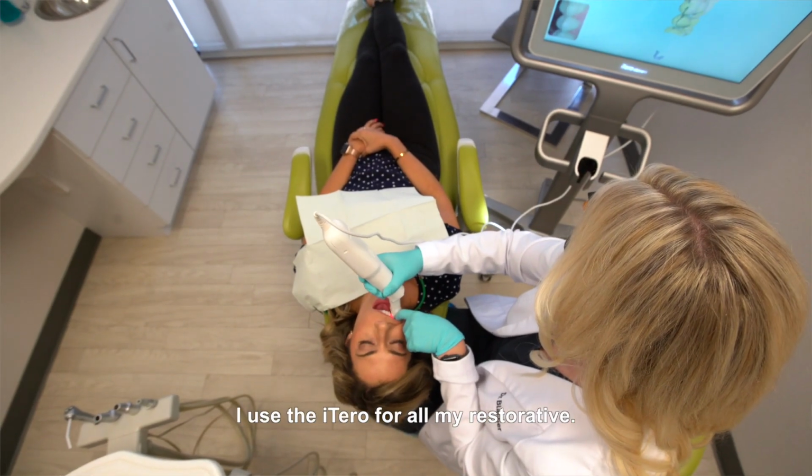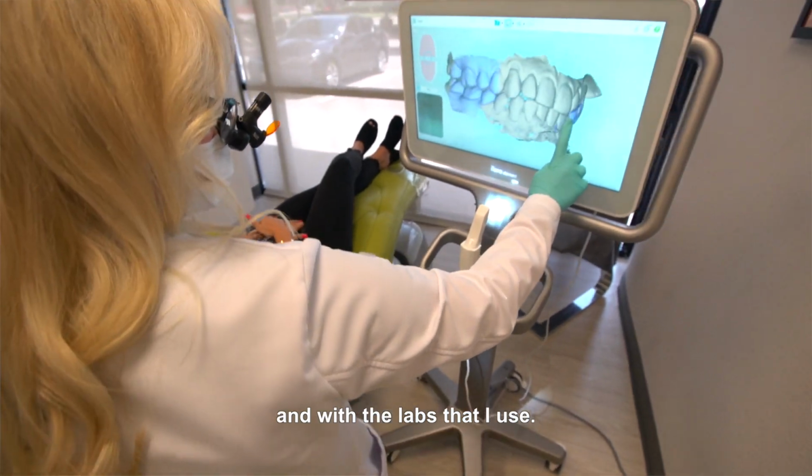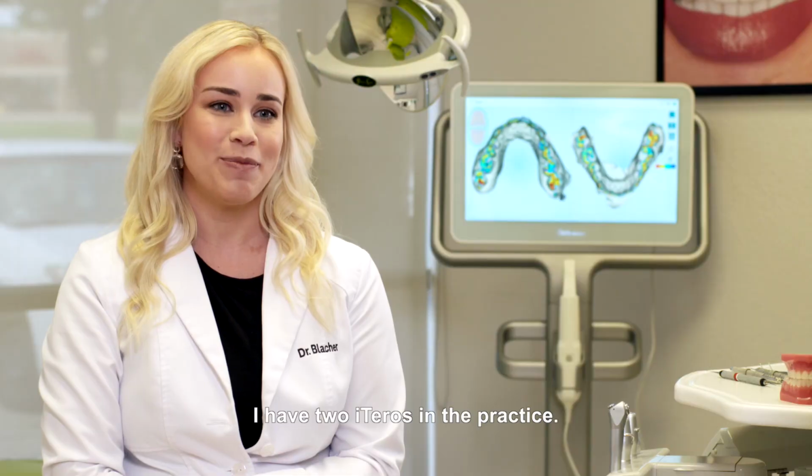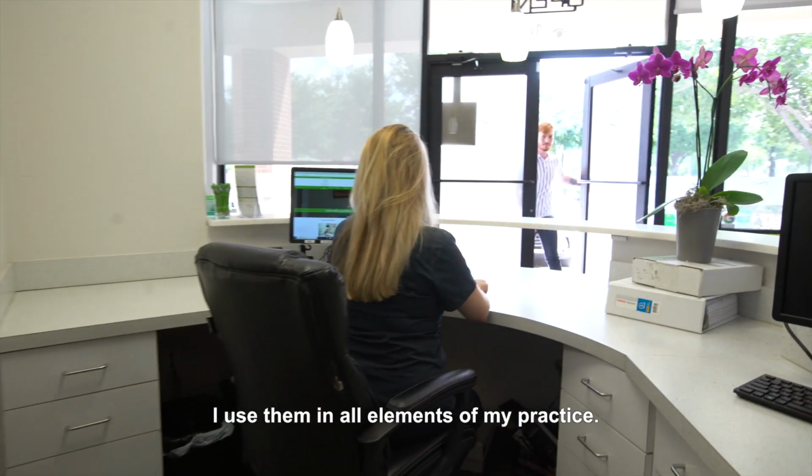I use the iTero for all my restorative. All my lab work is flawless. It really integrates well with my practice and with the labs that I use. I have 2 iTeros in the practice. Both of them are iTero Element 2s, and I absolutely love them. I use them in all elements of my practice.